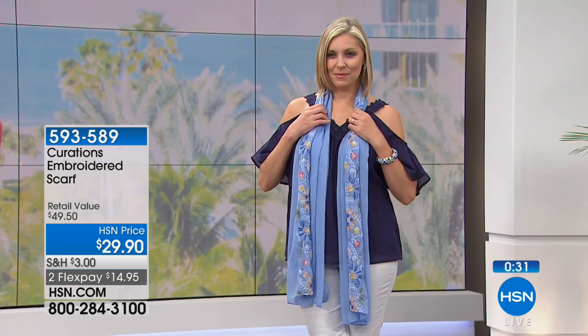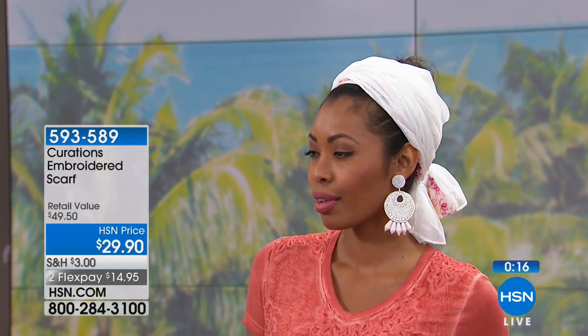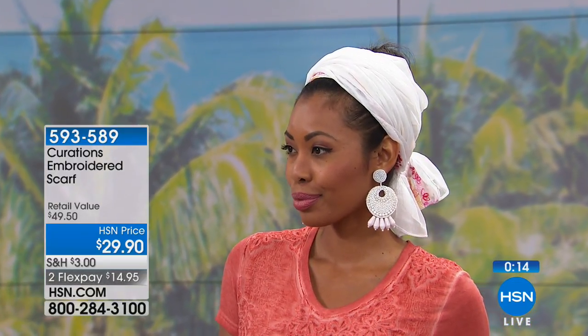You're going to find countless ways to wear this, whether you just throw it over your shoulders, tie it around your neck, place it on your handbag, or wear it around your hair. These are those soft, feminine touches that show such beautiful personality. And today we have all three colors. So you're looking at it in the soft blue. Nikita's wearing it in the white. I love it in her hair. And she has it in the black. Oh my gosh, I love it in your hair, Nikita.